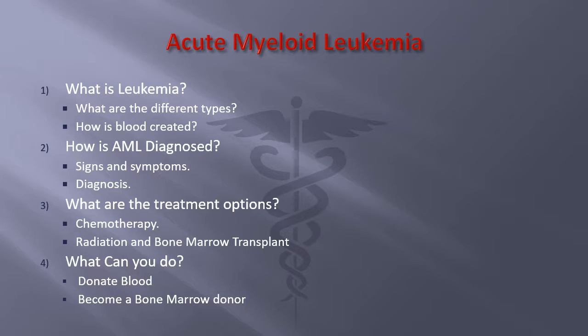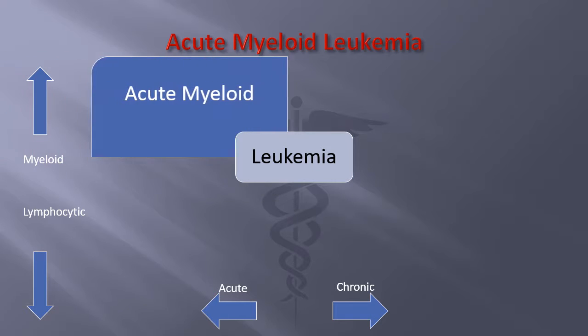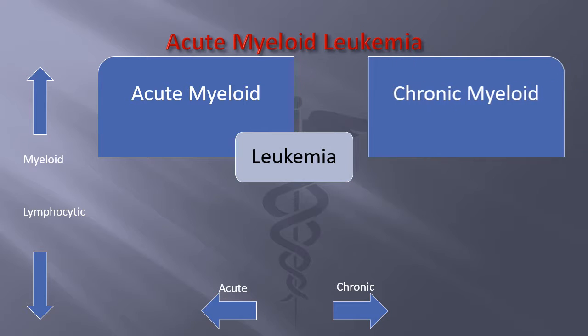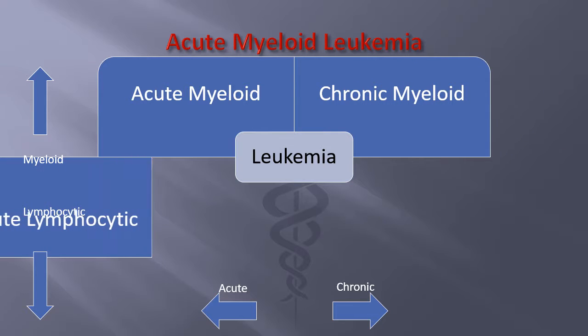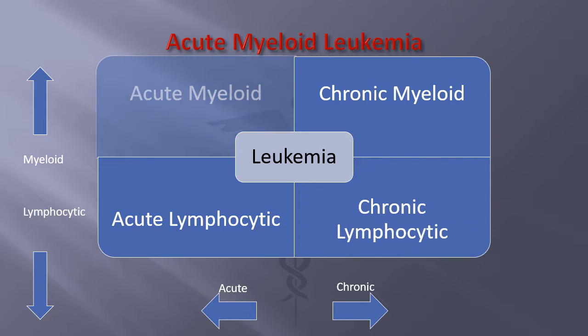The subjects we will cover today are: what is leukemia, how is it diagnosed, what are the treatment options, and how you can help. Leukemia can either be acute or chronic, and in the myeloid or lymphocystic cells. This gives us the four main types of leukemia. They are acute myeloid leukemia, chronic myeloid leukemia, acute lymphocystic leukemia, and chronic lymphocystic leukemia. Today, we are focusing on acute myeloid leukemia.